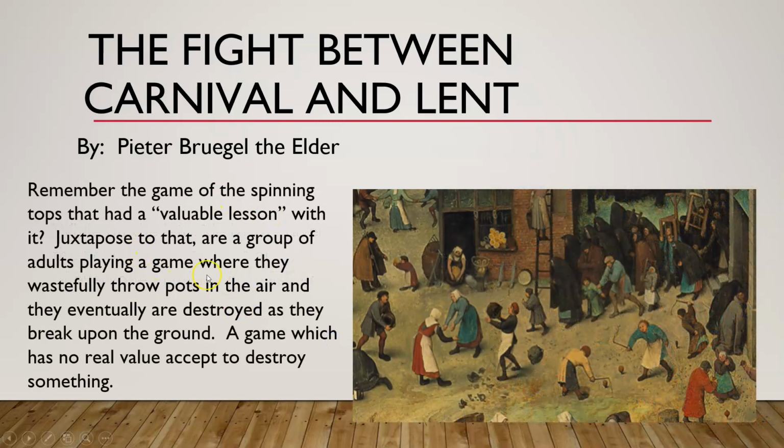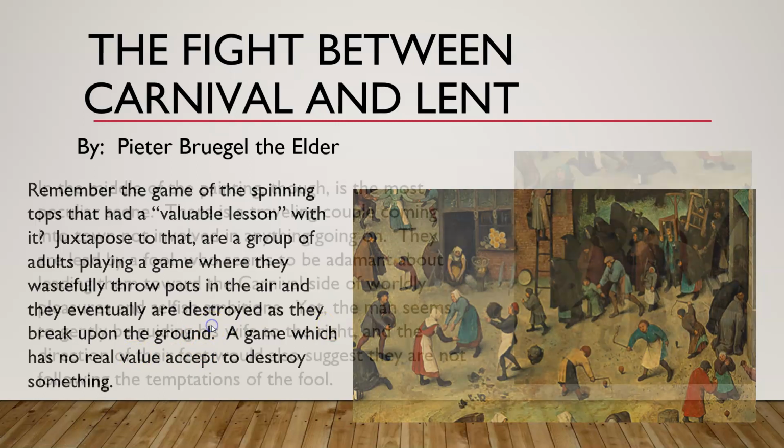Okay, remember the game of the spinning top right here? The kids doing the spinning, okay? Well, juxtaposed to that, in contrast, are a group of adults playing a game where they wastefully throw pots in the air. Maybe they're doing like a hot potato thing, or we're going to see who it doesn't hit when it falls. I don't know what they're doing. You never know. And eventually the pots are destroyed as they break upon the ground, a game which has no real value except to destroy something. So there's a contrast there too.